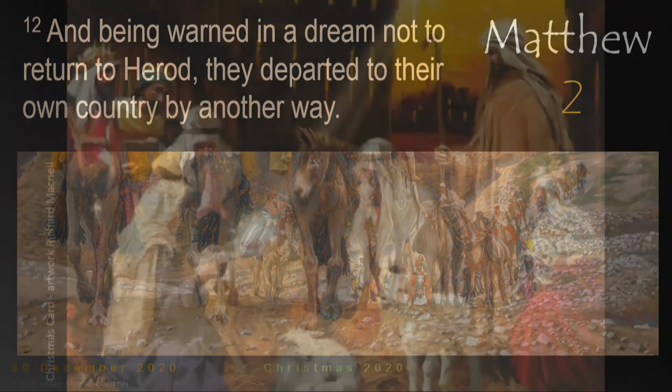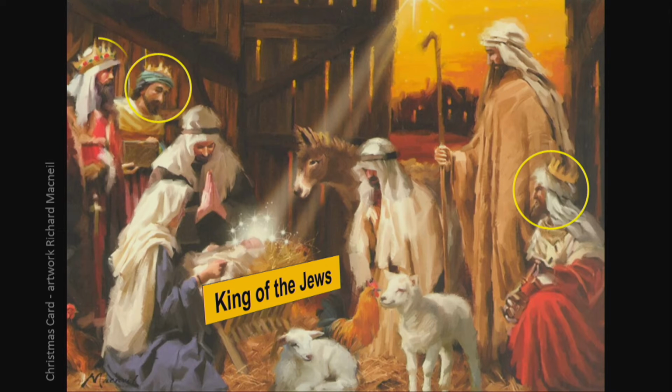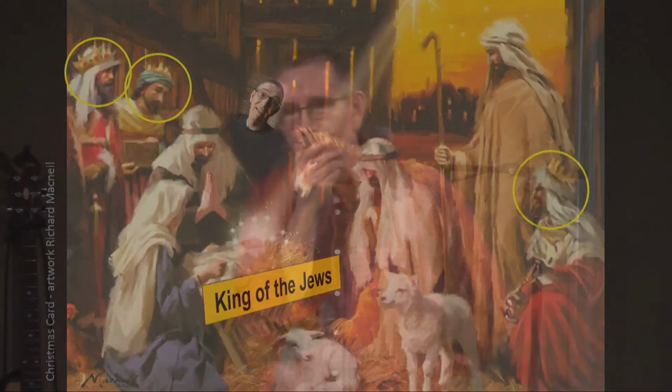Okay, so we come back to this again, and we're going to digest this a little bit. Here we have the King of the Jews in the center of the scene, and we've got these guys who just seem way out of place. I mean, they're just odd. They shouldn't be there, and neither should I. But it did bring up an interesting idea, which is maybe they need to be there. Hang with me just for a second here.